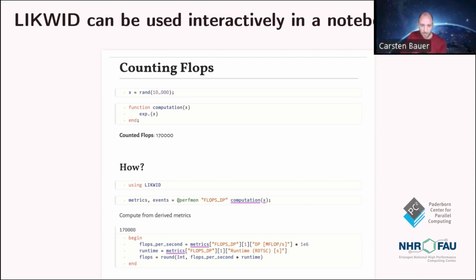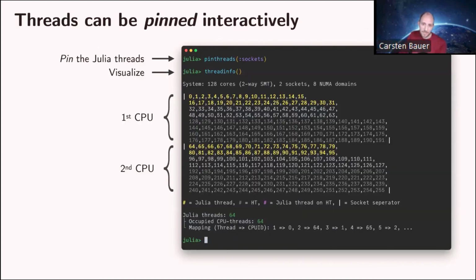Another example I want to give is pinning threads interactively. And a small anecdote here: both of these packages, ThreadPinning.jl and the other one, LIKWID.jl, I essentially wrote because I attended the node-level performance engineering course by Georg Hager and Jan Eitzinger, several years back in Cologne, and I wanted to use Julia, and I couldn't as easily because there were some rough edges and so on, because it wasn't properly supported. And so, yeah, these packages exist because of you guys.